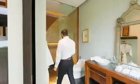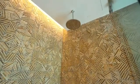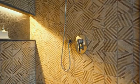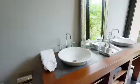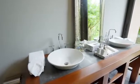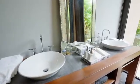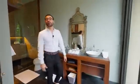Beautiful, spacious walk-in shower. Look at the tile work here, mood lighting, rain head, your fixtures. I like that bathrooms are relatively similar, but each one of them features a different kind of tile and design elements, so they have their own identity as well. Exactly. And lastly, let's talk about this beautiful solid wood vanity with this recessed stone section, 2 sinks, towels, how it's perfectly polished and clean. Beautiful vanity.